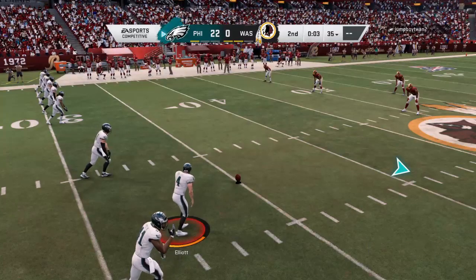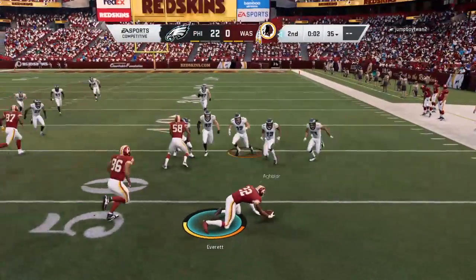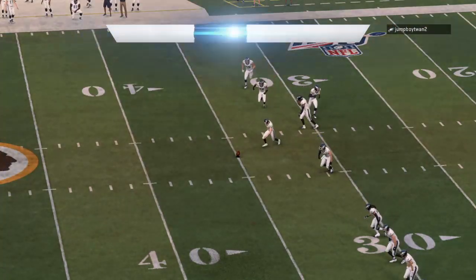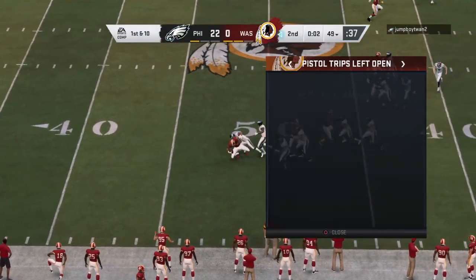They're going to try an onside kick. And this is going to be covered up by the Redskins. A second quarter onside kick there that failed. Is that something that maybe they had dialed up before this game started? It feels like it, doesn't it?